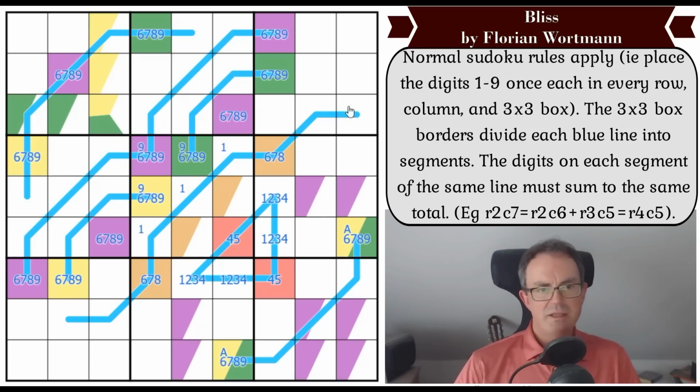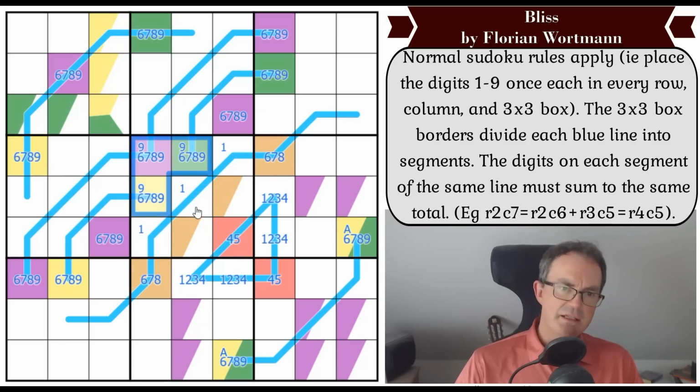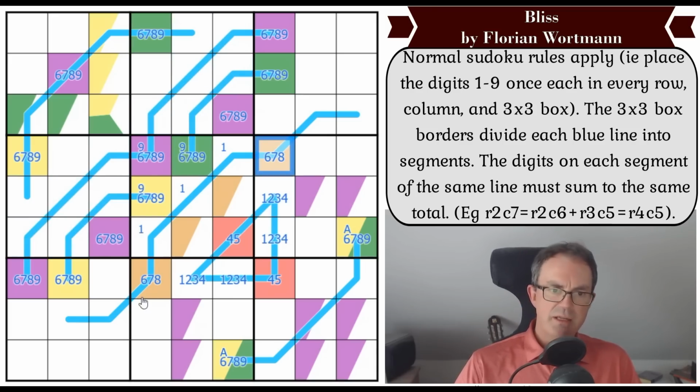Is there some way I know what this one is sitting outside of this little triple here? So let's say that that was 6. If that's 6, that is 1, 2, 3. Is that causing a problem for anything? If this is 6, these would be 7, 8, 9. That would put less pressure on these. Let's try it the other way. If that's 8, then you'd have to put the 9 here, wouldn't you?